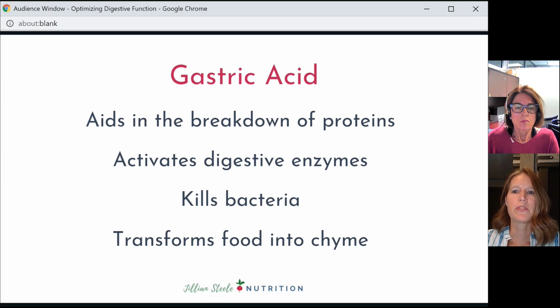Gastric acid also helps to transform food into chyme. The squeezing and relaxing of the stomach muscles help to mix your food with gastric acid and digestive enzymes. This breaks the food down into a thick, acidic, soupy mixture called chyme. Once your food has reached this consistency, it will pass from your stomach into your small intestine.